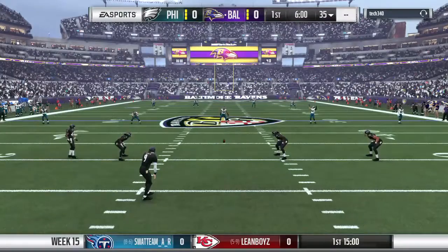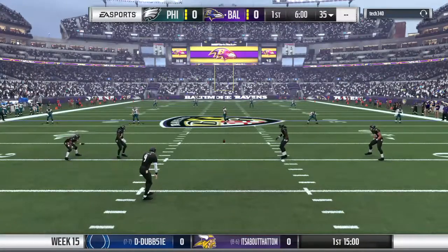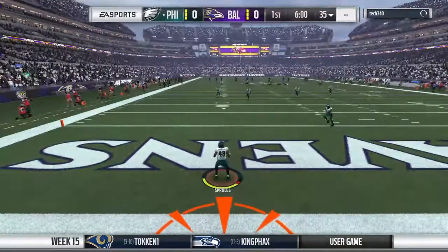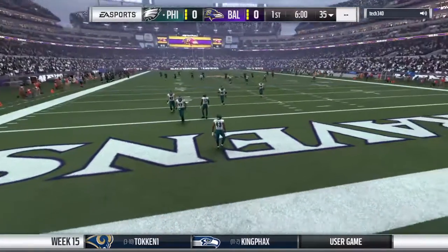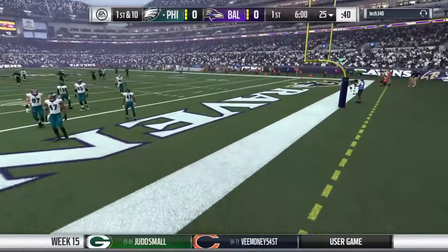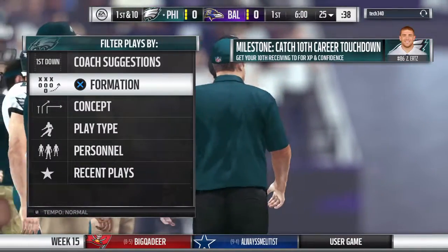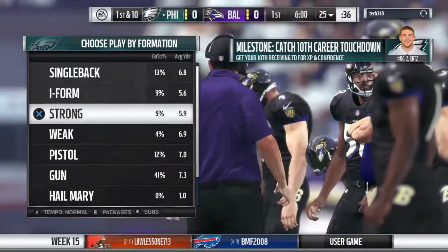Larry, we are coming to you from the heart of Baltimore, nestled between Russell Street and I-395. We're at M&T Bank Stadium. Today, we reach Week 15, and we've got a good matchup in store between the Philadelphia Eagles and the Baltimore Ravens.